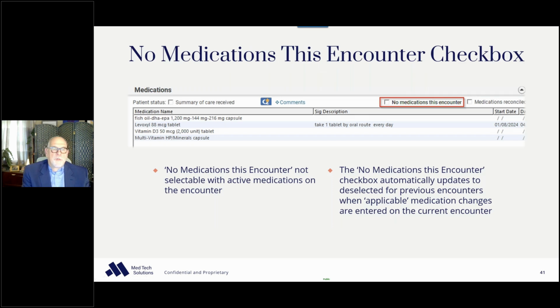Another new thing that has been added is a button that says no medications in this encounter. So if there are no medications in the patient system, no medications this encounter will be selectable. If there are medications in, this button will not be able to be clicked on because you have medications that are there. If you add medications today, if it was checked already, it would then go to null. It would uncheck this because you have added medications.